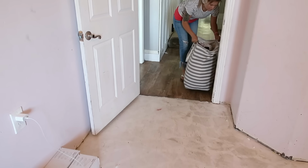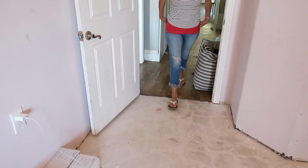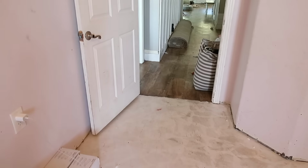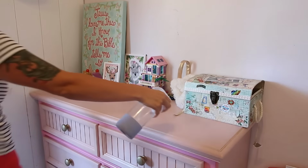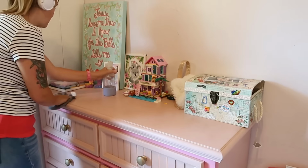But anyway, so I've gotten all their dirty clothes out of their room. That's all in the hamper. I've organized all the toys. I've gotten the decluttering bag filled up and out of here. Now I'm going to be going through their dresser after I wipe down all of the surfaces in here.